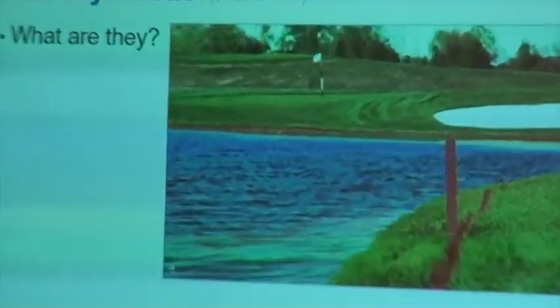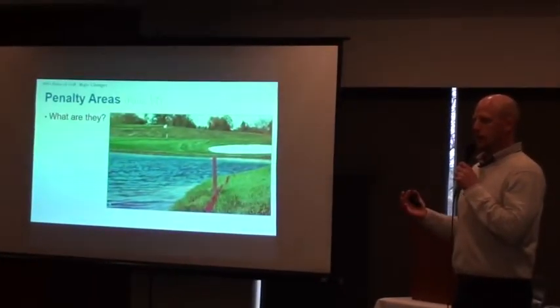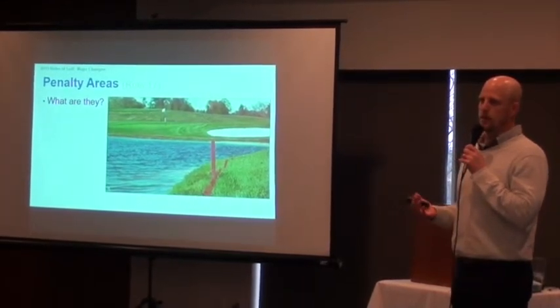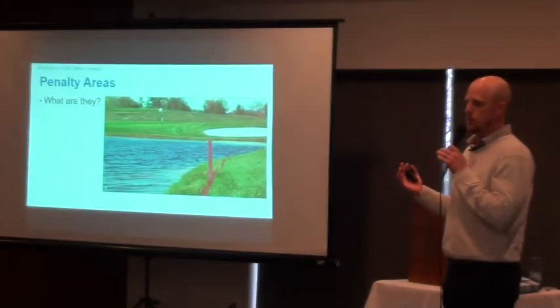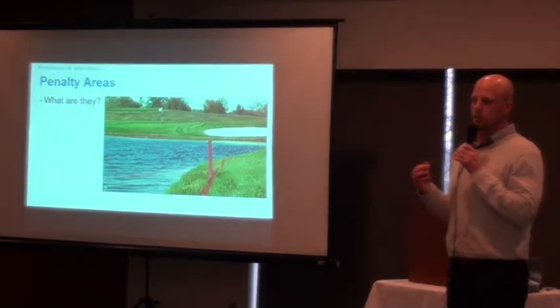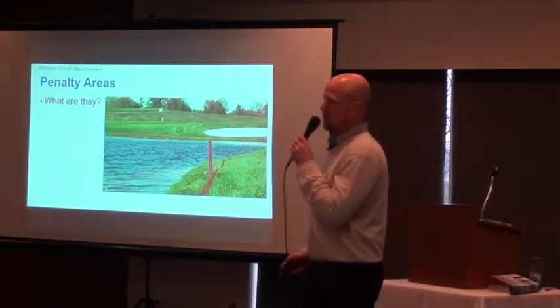Let's talk about penalty areas. And first of all, we're going to talk a little bit about what they are, because we're now allowed to mark a lot more stuff as penalty areas. The general rule of thumb is, certainly what we used to call water hazards, all of that stuff should still be marked as penalty areas. But we could also include things or areas where a ball is most likely to be lost, or it's really, really difficult to play from there. We could term those penalty areas now.